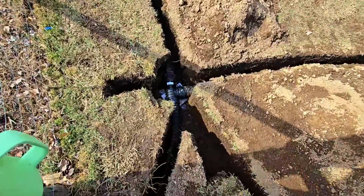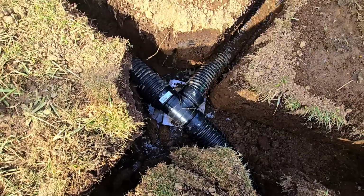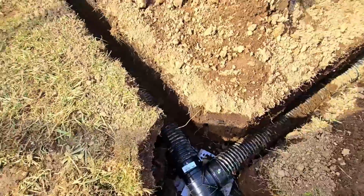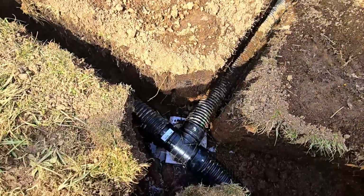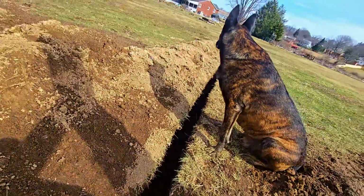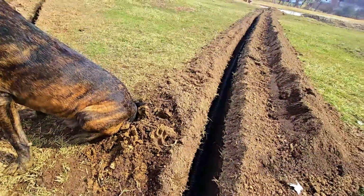But I got the T-fitting here on the drain pipe, so I just have to backfill around here and get that water directed into the pipe so it can all drain down. Then everything dripping out of these cut French drains that I have in these ditches are all going to be directed down to the pond. We don't have one going down this ditch because we don't want the water really going that way. Trying to split it off to the pond here.